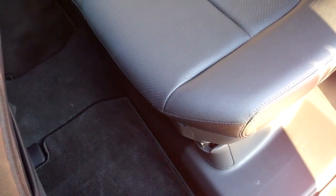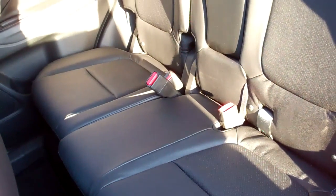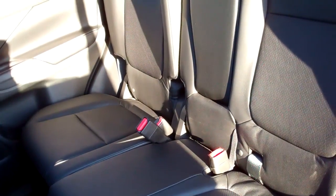As far back as we have the front seats, you have a surprising amount of legroom in the second row of seats. In fact, it's pretty comfortable back there for 2 adults. Not so sure about 3.